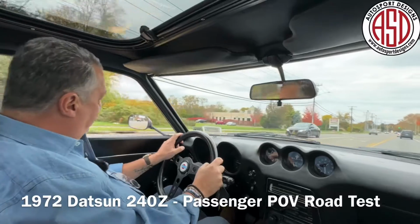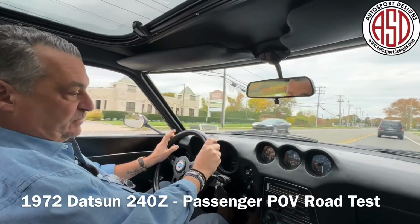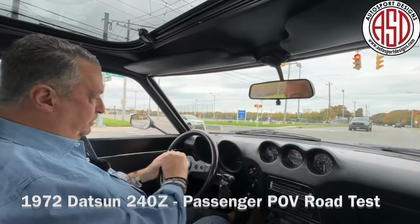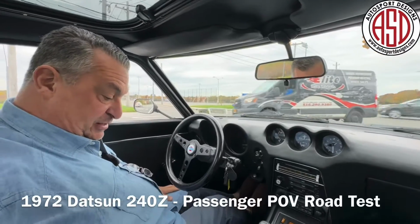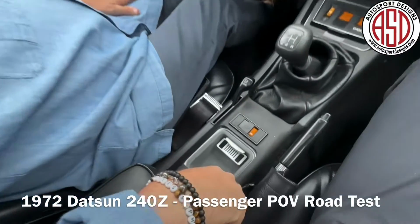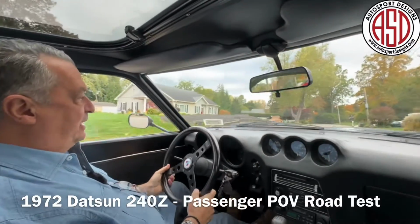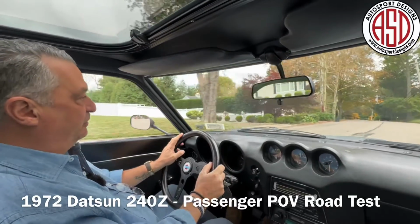Never been rusty. It runs like a bear, which we will not do until we get to the curvaceous road. Purrs like a kitten. Never been smoked in. Look at that. Okay, well, she's all warmed up. I can say this Z has been taken care of.